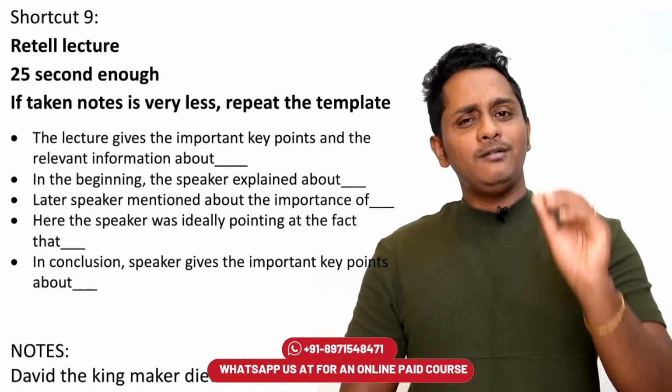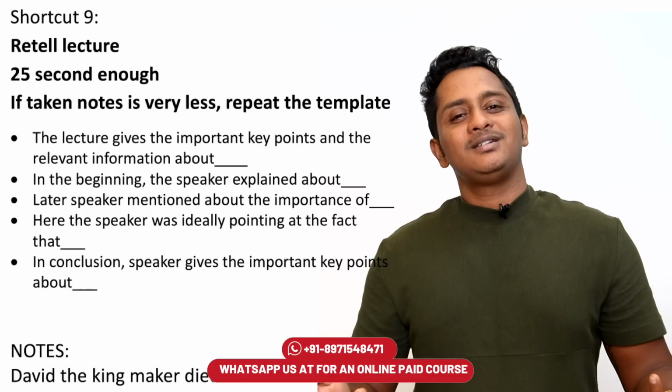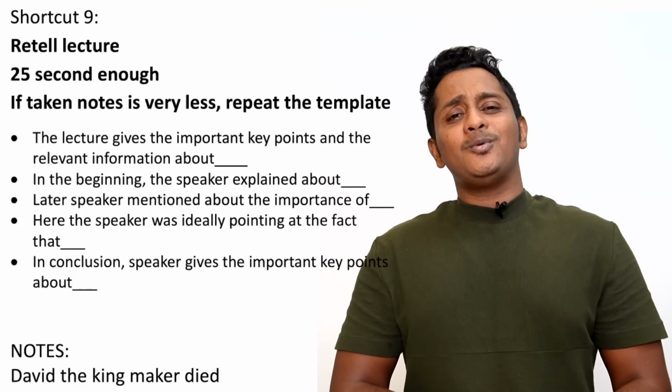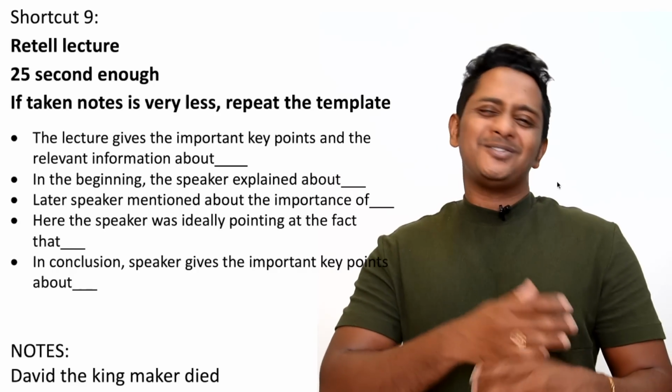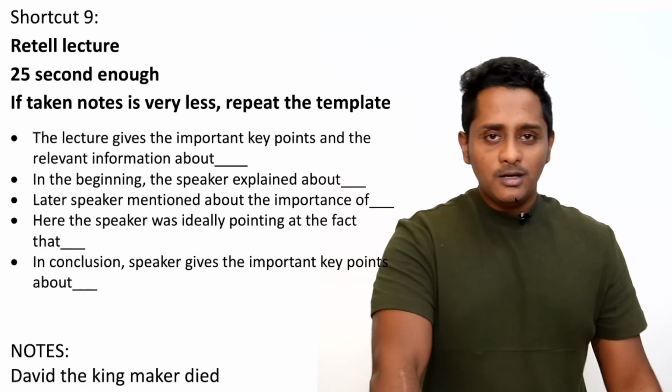If at all you have written less number of words, you cannot do much. Listening, of course, 1 or 2 marks you may lose, but speaking still you can get 90. No, think about it. All right. Well, this works, Nakul, it's all been tested, man. All done and dusted. Worst case scenario I'm talking about. Shortcut number 10.